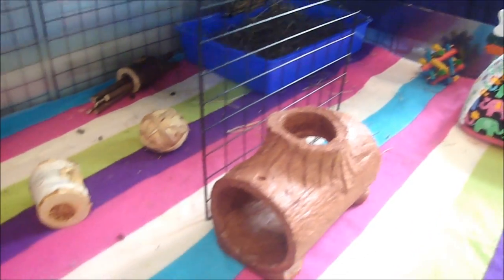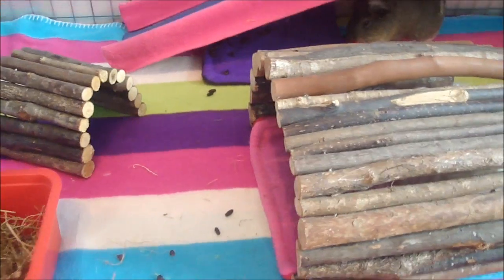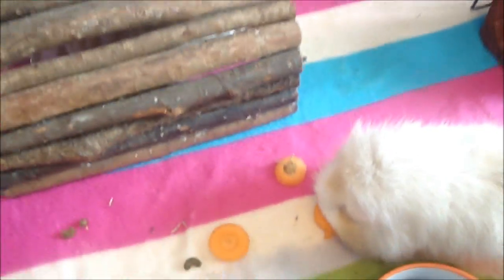I'll probably sit here and chill out with them a bit, and then I'll come back later when I do their main veggie feast, and I'll tell you about what I usually feed them.